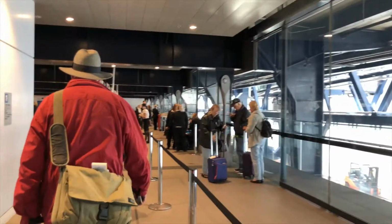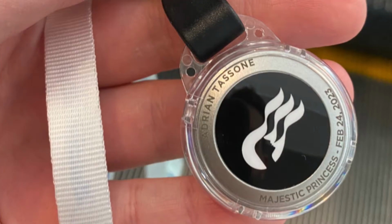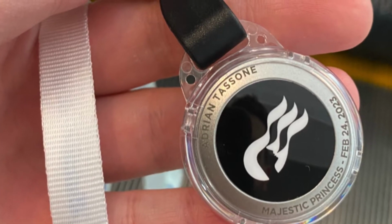Checking in at the overseas passenger terminal was simple enough. As an elite member of Captain's Circle, I was able to enjoy priority embarkation, but when we arrived at the terminal at around 1:30, there really wasn't much of a queue. Once inside, it was just a matter of having our documents checked by the efficient and friendly port staff, and our medallions were handed over to us.